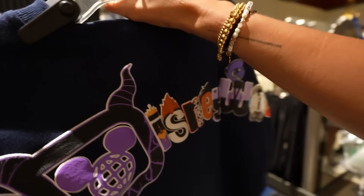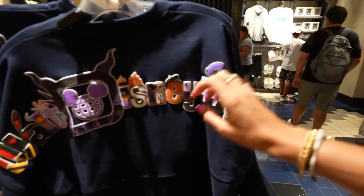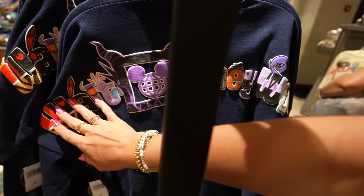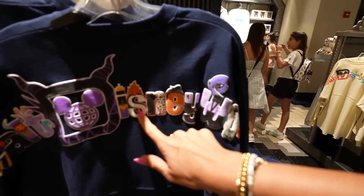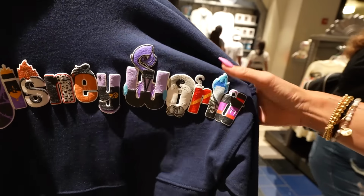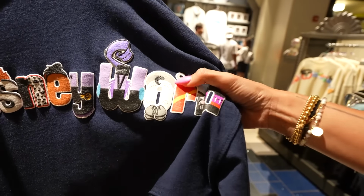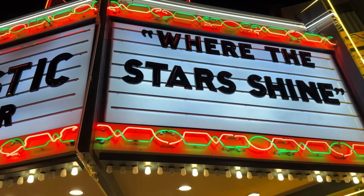But look at this villains one where all of the letters are a different villain. You've even got some underrated villains in here, like Randall from Monsters, Inc., Syndrome from The Incredibles. Oh my gosh, Peg Leg Pete, the black and white. That is adorable.